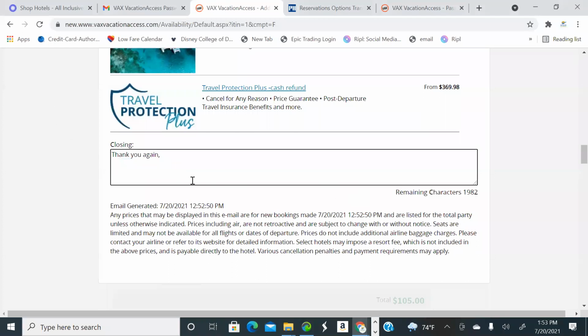I really like price comparing for all-inclusive resorts with VAX, especially FunJet and Vacation Express. I go back and forth with those two. I'll put my name, Emily Jimenez. I mean, that's my personal preference. Everybody's different.